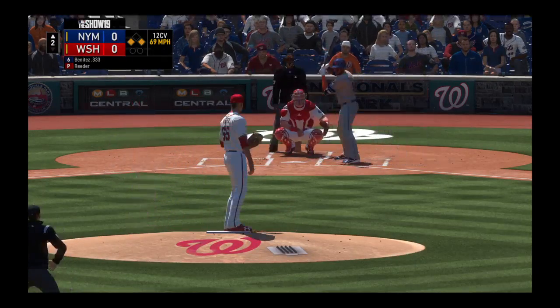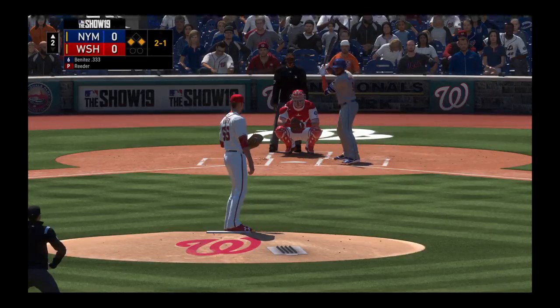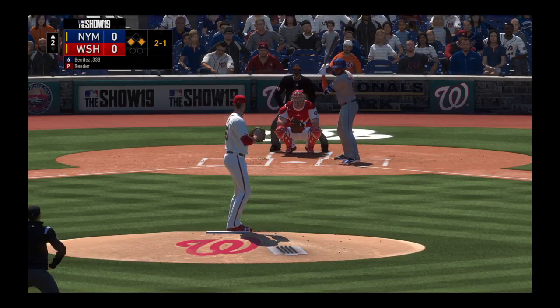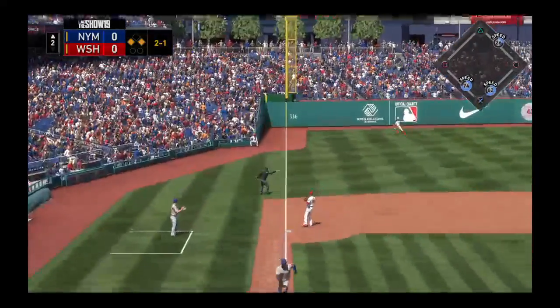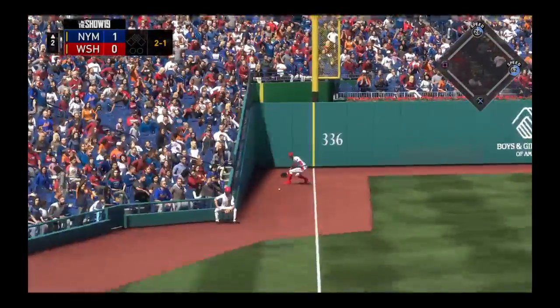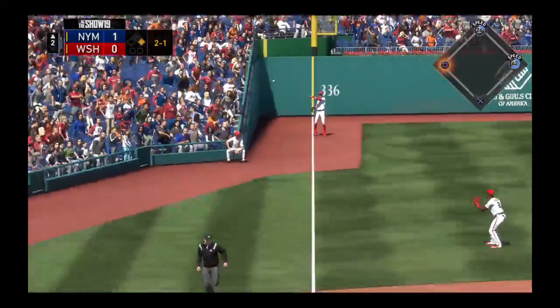2-1. Runners at the corners here, nobody out. Hit hard down the line. And there's a base hit as the runner will score from third, and that gives the Mets a 1-0 lead.